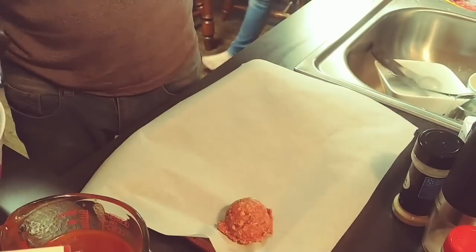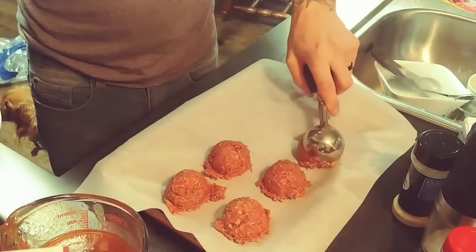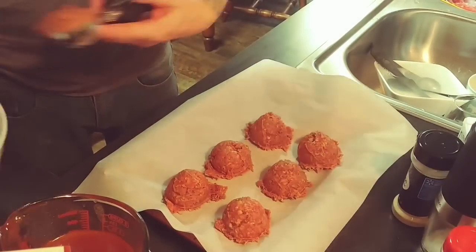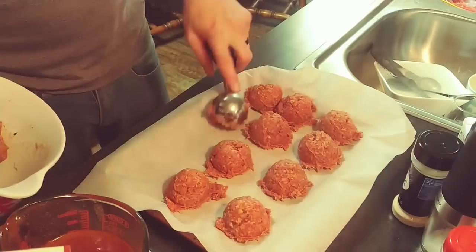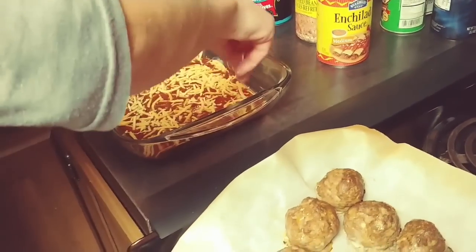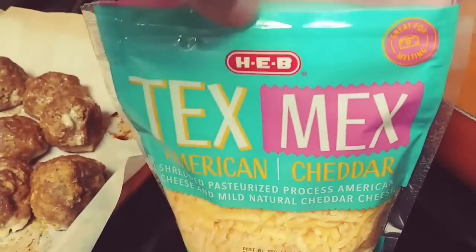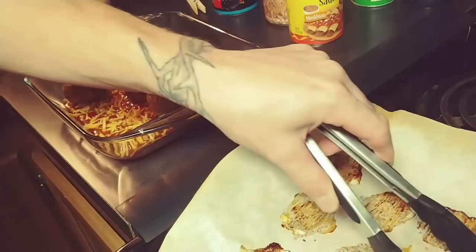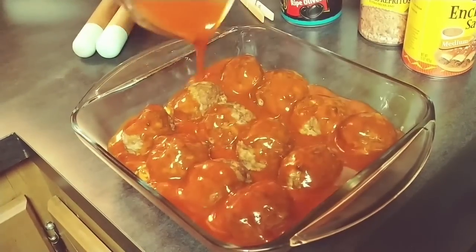We put our meatballs on a parchment-lined baking sheet and baked them at 375 degrees for about 15 to 20 minutes. In an 8x8 baking dish, we poured about half of our enchilada sauce and then added some American and cheddar blend cheese. Then we added back in our meatballs, poured the rest of our sauce on top, and added even more cheese.